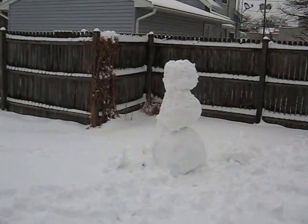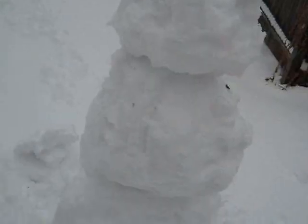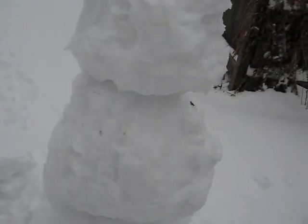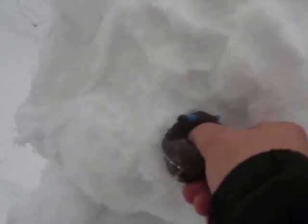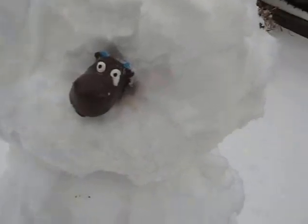All right, here we have our snowman. We'll put some eyes and stuff on him, and we'll be good to go. Just to make things a little more interesting, we're going to use the squeaky toy. Yes, his nose. That should get her attention. All right, and we'll be right back.